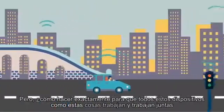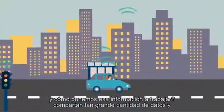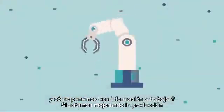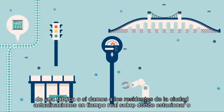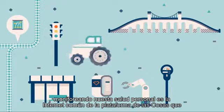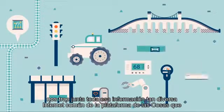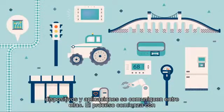But how exactly do all these devices share such large quantities of data, and how do we put that information to work? Whether we're improving the production of a factory, giving city residents real-time updates on where to park, or monitoring our personal health, it's the common Internet of Things platform that brings this diverse information together and provides the common language for the devices and apps to communicate with each other.